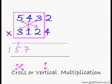So now find the product of all these numbers and add them. 3 3 times is 9 and 5 2 times is 10. 9 plus 10 is 19. And add to that the product of 4 and 1. 4 1 times is 4. So 19 plus 4 is 23. There you go. So now I'm sure you must have understood the pattern.